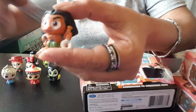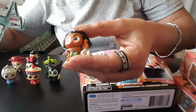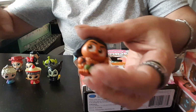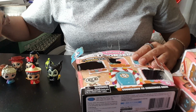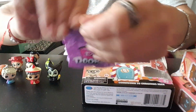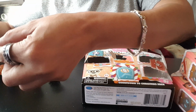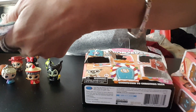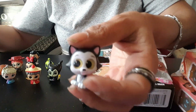This is from Moana. This is, oh, Maui. Maui. He's so cute. I don't have him. Finally, I got him. I think I'm gonna get all of them. Ooh. Four. Kitty, a black cat. Let me see. I don't see where he's from. Oh, he's Figaro. Figaro.